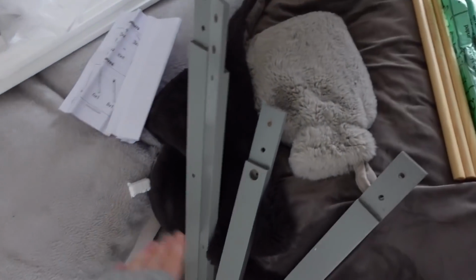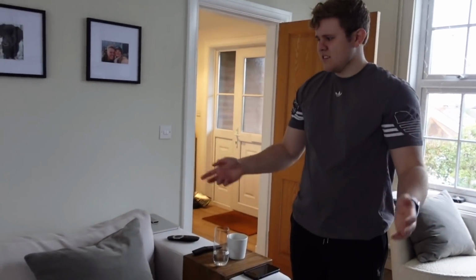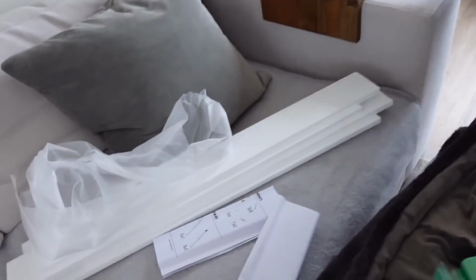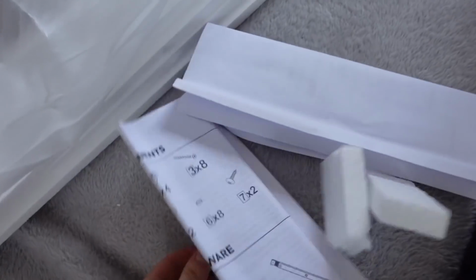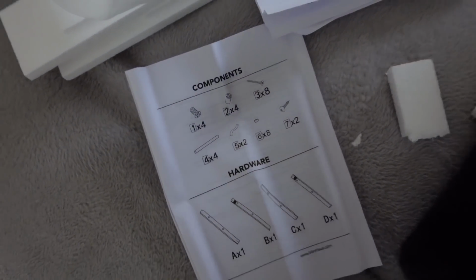Yes. Yeah, so we've unboxed it, and it's great because it seems nice and simple to put up. We've literally just got 4 pieces, 4 things. There's no screws. There is no screws, even though there's meant to be screws. Actually, a whole load of screws. Look, all of these screws. And there's no screws. We're confused, and it's not in the box. We're gonna have to use our own screws.